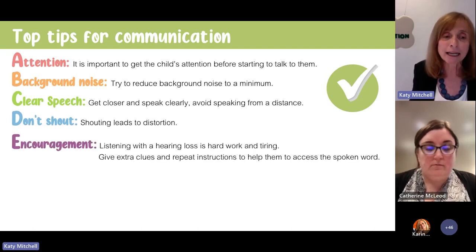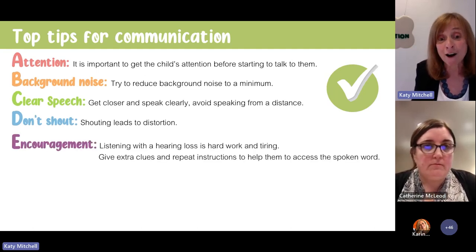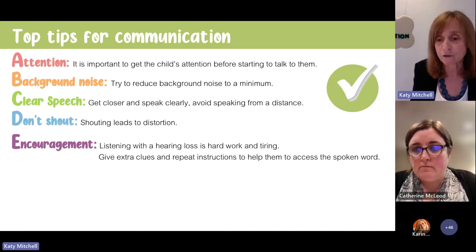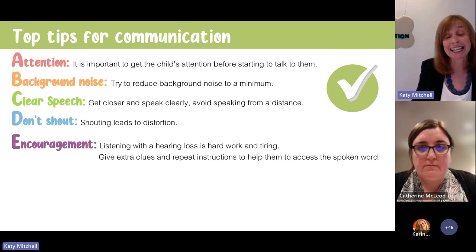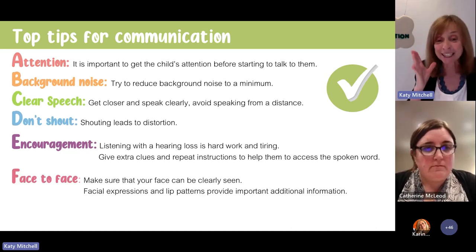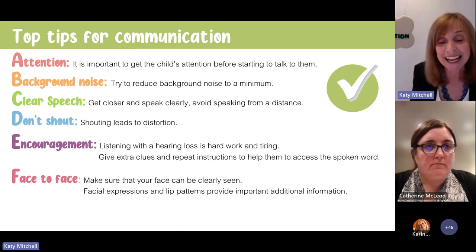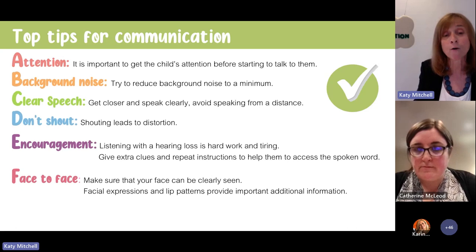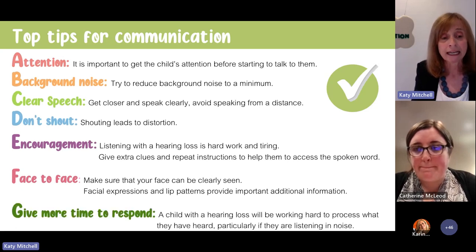And encouragement. Listening with a hearing loss is really hard work and really tiring. So giving extra clues and repeating instructions to help a child access the spoken word is really important. Being face to face, so making sure that your face can be seen clearly, and facial expressions and lip patterns provide really important additional information. And then finally, giving more time to respond.